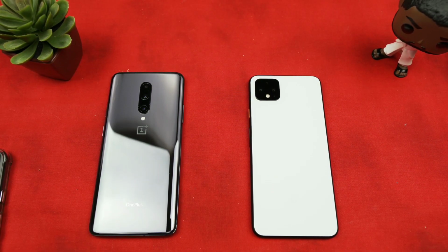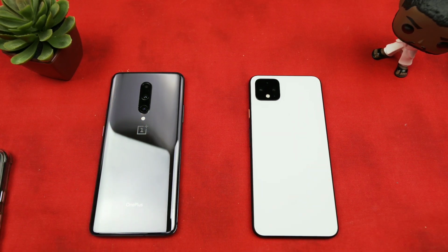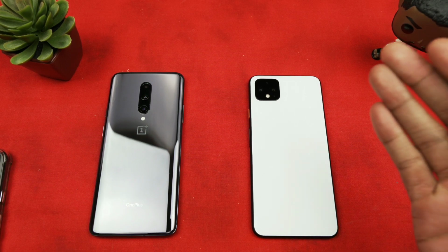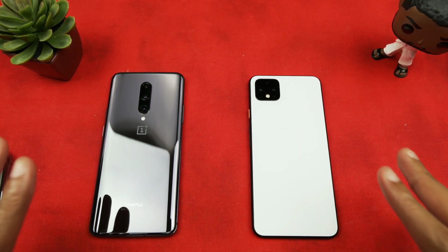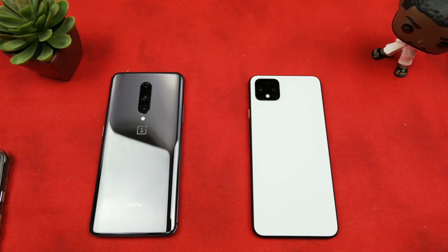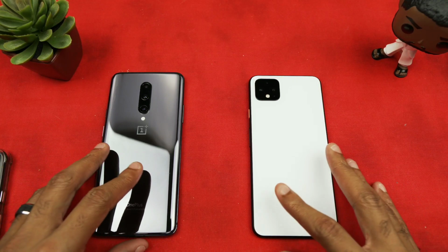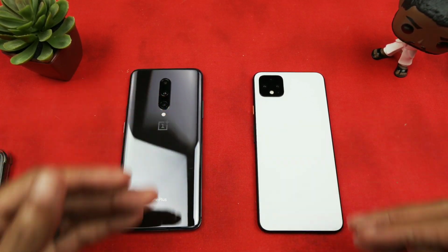Your boy Versatile is back with another video, back talking to you guys about a very good matchup here: the OnePlus 7 Pro versus the Google Pixel 4 XL. Now, these two kind of go against each other in many different ways because of the features that they have. And one of the main features that they have that are very similar is size.